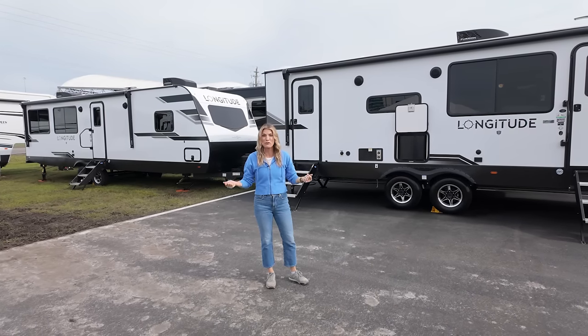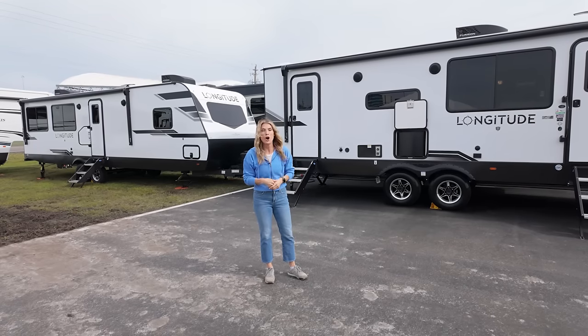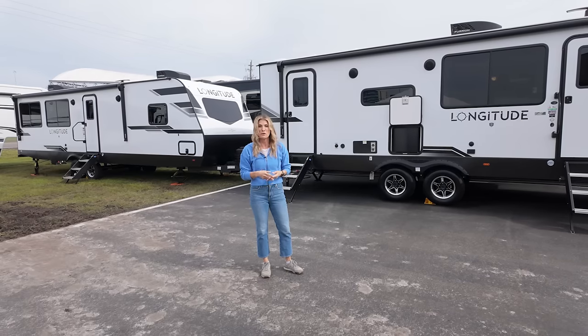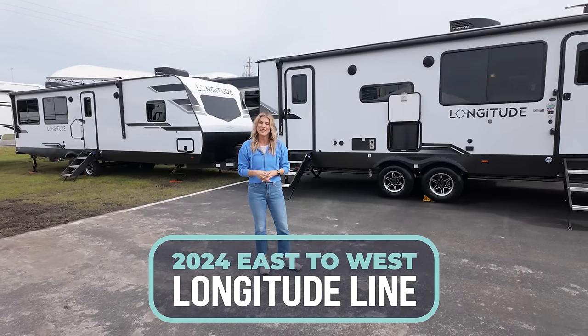The only difference on the exterior of both is you get an outside fridge on the family travel trailer. So how great is that? They really did think everything through. No matter how you're enjoying your outdoor lifestyle, we know the Longitude has one for you.